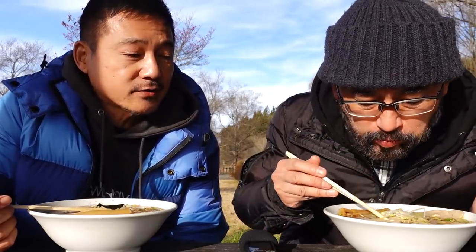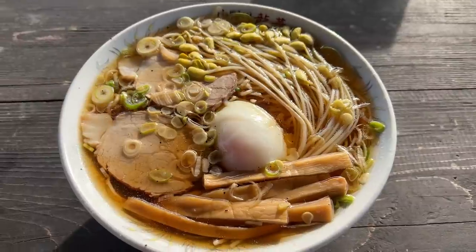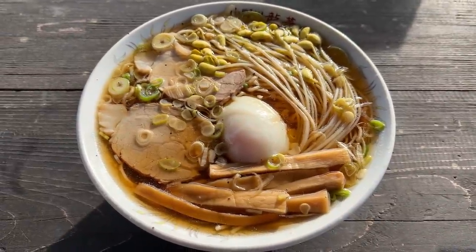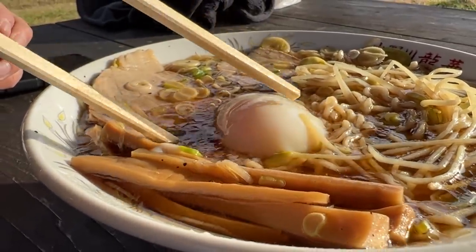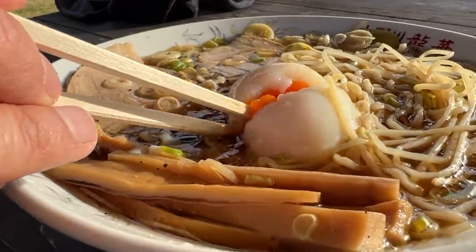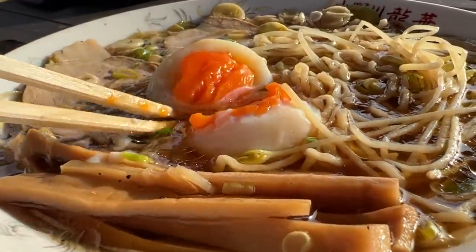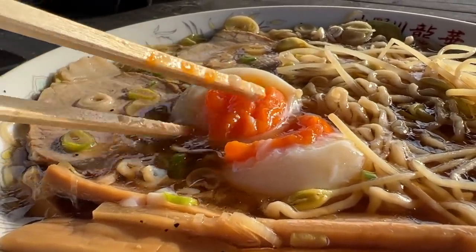And it has a really nice flavor of the soybean. Once again, the texture is very nice, crunchy. And at the center of this ramen, there is onsen tamago, because we are staying at an onsen. I love egg in ramen, but I haven't eaten onsen egg in a ramen before. Me neither. The egg white is soft, and the egg yolk is also soft.